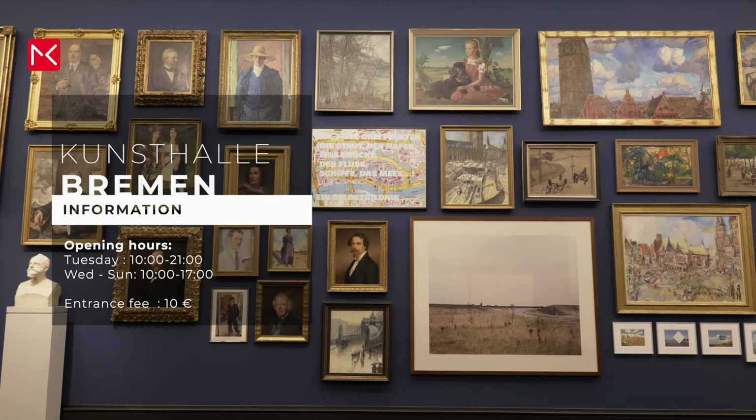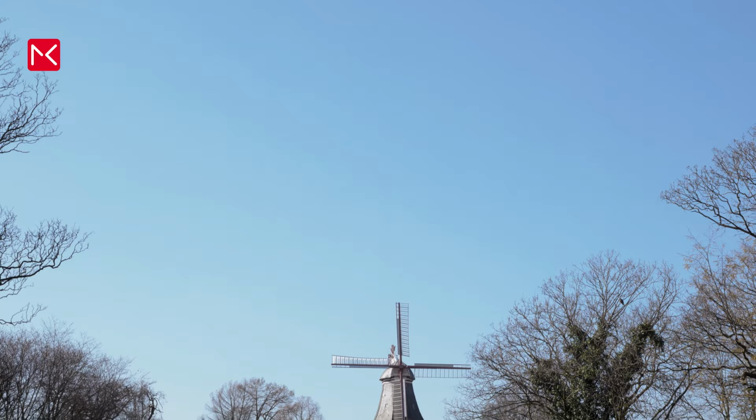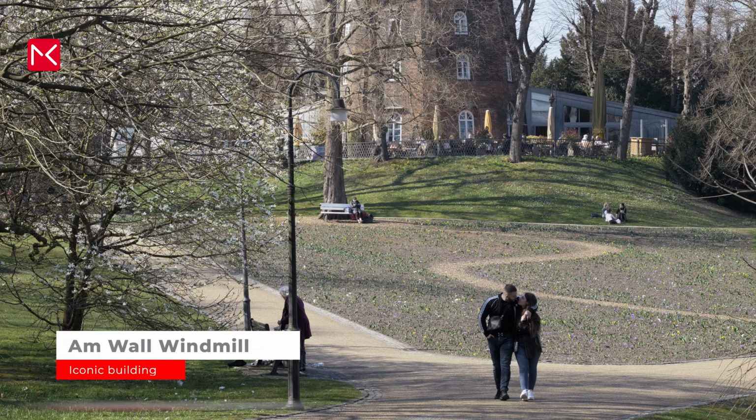And yes, Bremen is a city with a windmill. I'm from the Netherlands, so actually for me it's normal to see windmills also in Amsterdam, but it's always nice to see some windmills abroad. This one is from 1898, but the original one, which was built before that, was from 1699. It's a real landmark of Bremen. At the moment there is a restaurant inside the windmill, so a perfect place for a coffee.